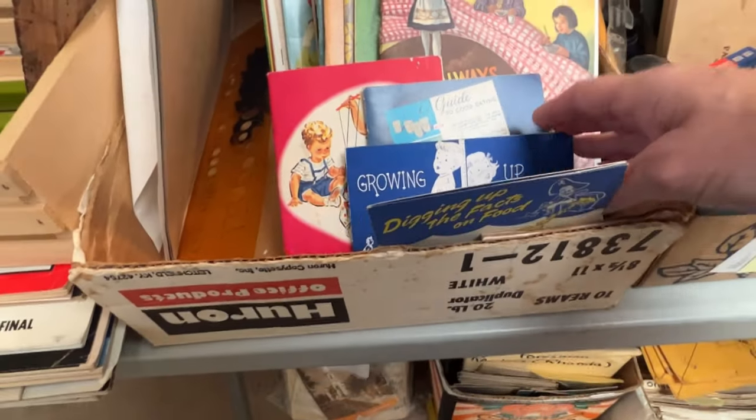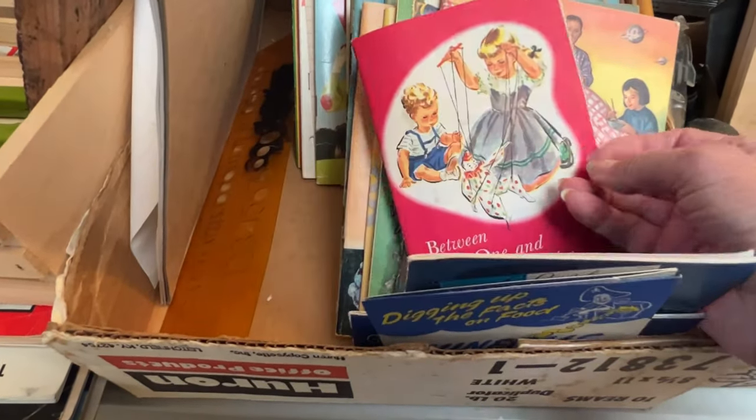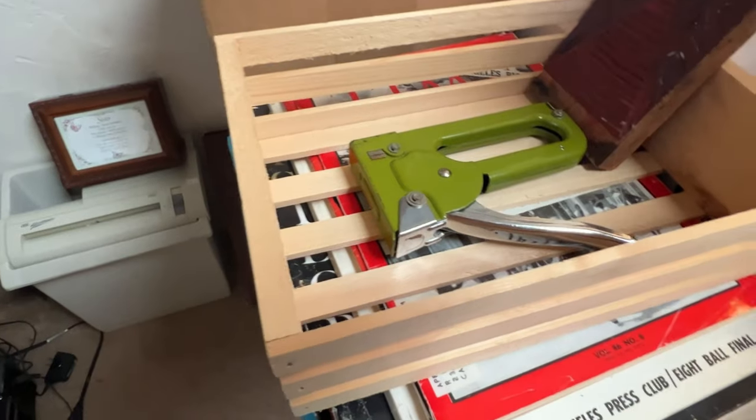More ephemera. Alicia, I wish you had been here with me. It's always breakfast time somewhere. There were a lot of health and science related books, so I wonder if this teacher also did some health and science teaching. It was too small for the recipes.